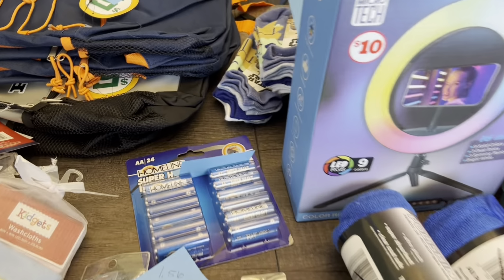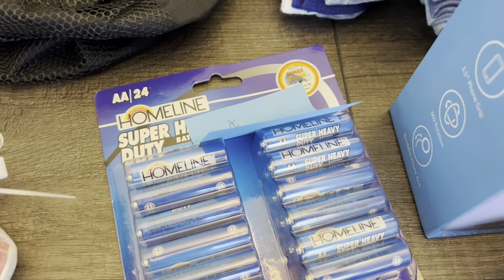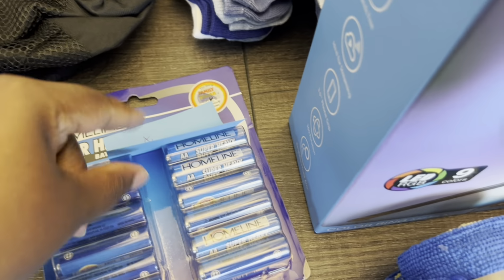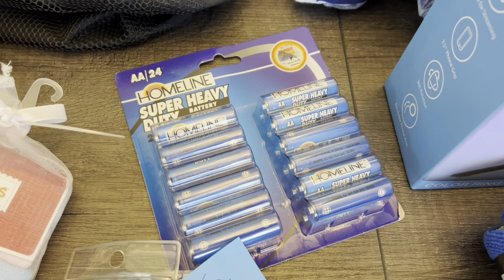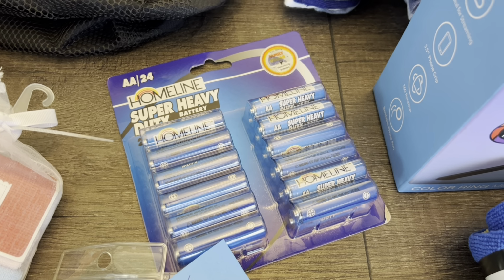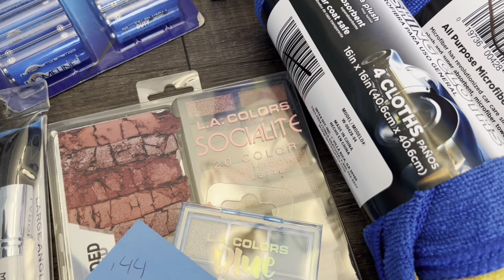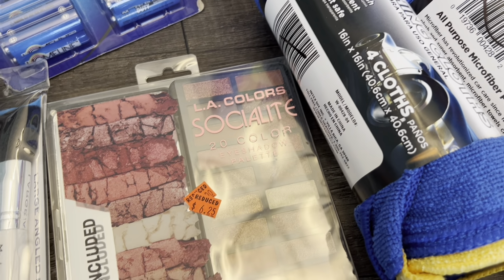Slide over here. These batteries, remember, if you watched my video from a few weeks ago, these batteries were already on sale. So at the 75% off store, these are coming up 45 cents right now. 45 cents. Got some makeup pouches here. Let me move the sticky notes so you guys can see them a little bit better.